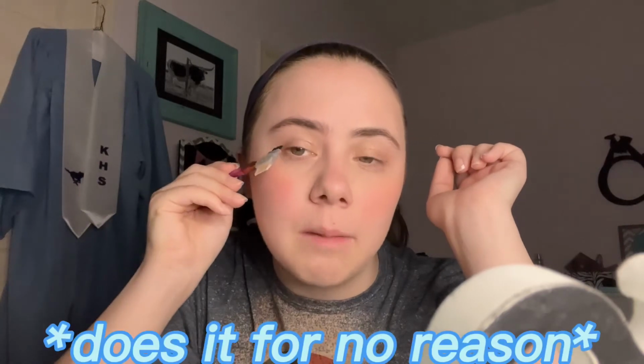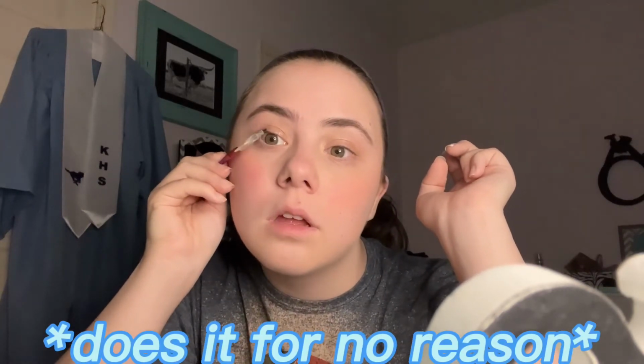Sometimes the mascara doesn't look good, or if my lashes are stuck together, I use this to break them up. Then I'll put on mascara or eyeshadow. If I'm feeling eyeshadow that day, I'll put eyeshadow on, like this Katja, I think that's how you say it. It has some sparkly eyeshadow in here, but I'm not going to use that today.